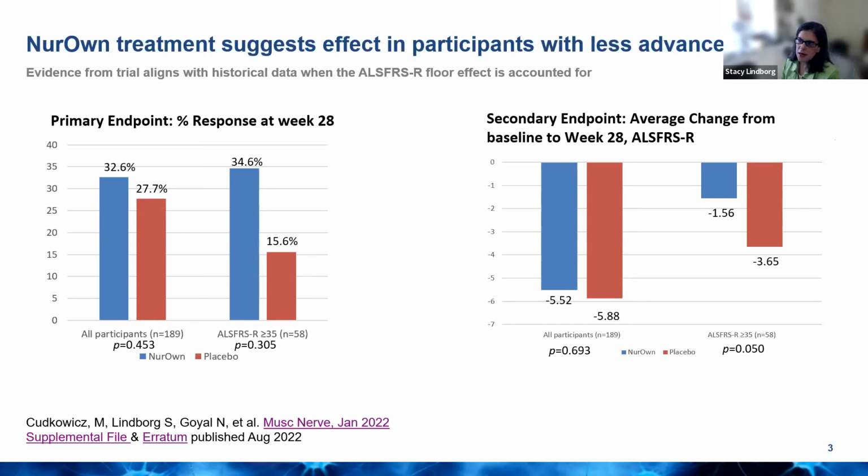The biomarker data that I'll now go into provides another reason to believe that the floor effect of the ALS-FRSR scale is really the key insight, explaining what we learned from this trial. And it's a phenomenon that, once we understand it, can be appropriately accounted for.